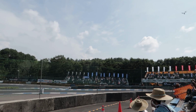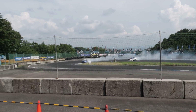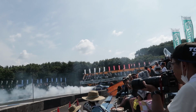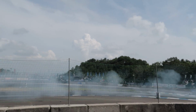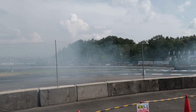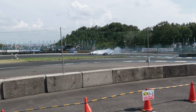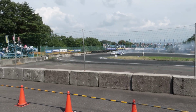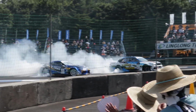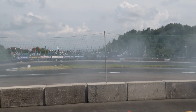The first battle. I don't know what Kawabata's team did to his car, but today he was way more comfortable in that chassis. This is probably the most comfortable I've ever seen him driving in that new setup. Oh my gosh, Kawabata is on fire today. Literally, I've never seen him drive that comfortably in that chassis. That's awesome. What did they do?